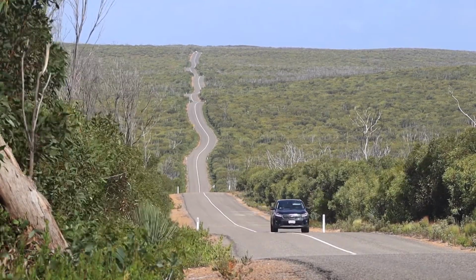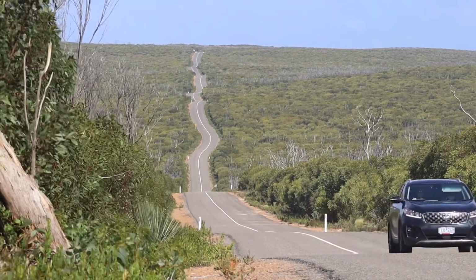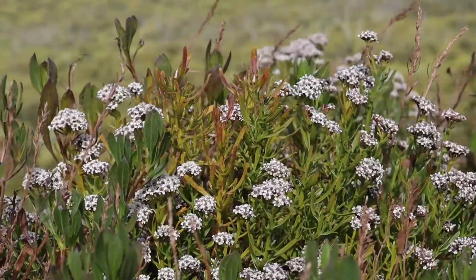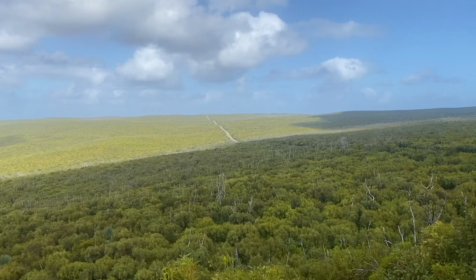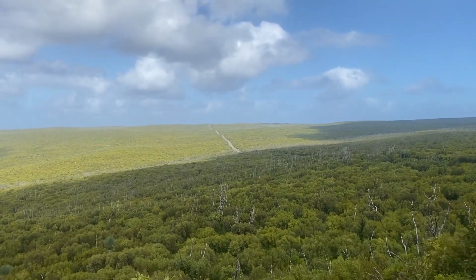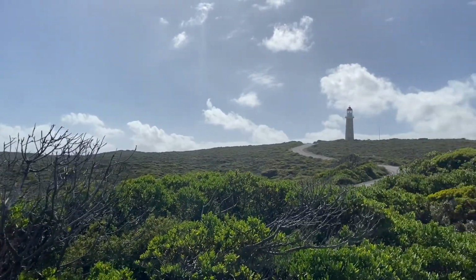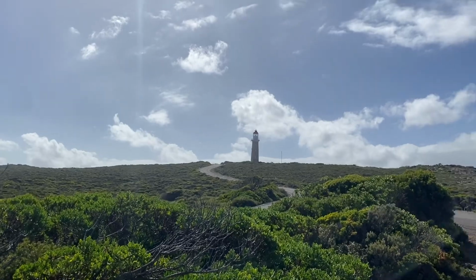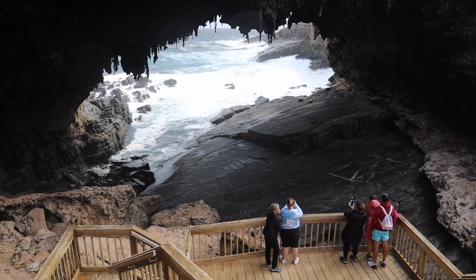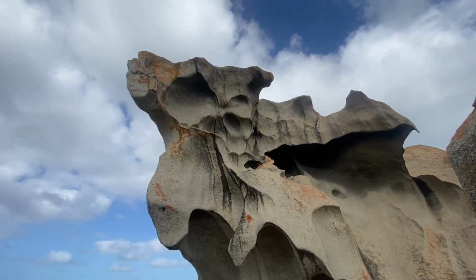The island itself, this area included, was hit quite badly by bushfires just a few years ago, so it was really a lovely experience to actually visit now and see so much country recovering and greenery coming back to this beautiful area. A few spots I really enjoyed and you might like to check out here include the Lighthouse, Admiral's Arch, the Seal Colony, and Remarkable Rocks.